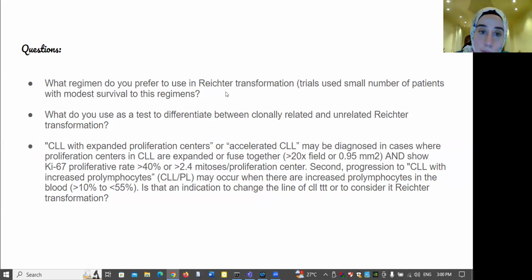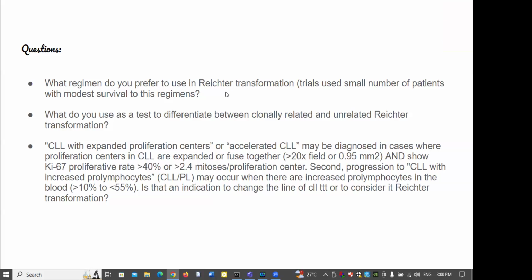So if sequencing is a little bit expensive or not available, are there any similar tests to differentiate? Unfortunately not, because looking at light chains, that's one method, but that's not necessarily indicating that it's the same. That's one way that you can use, but it is not necessarily indicating it's coming from the same process.